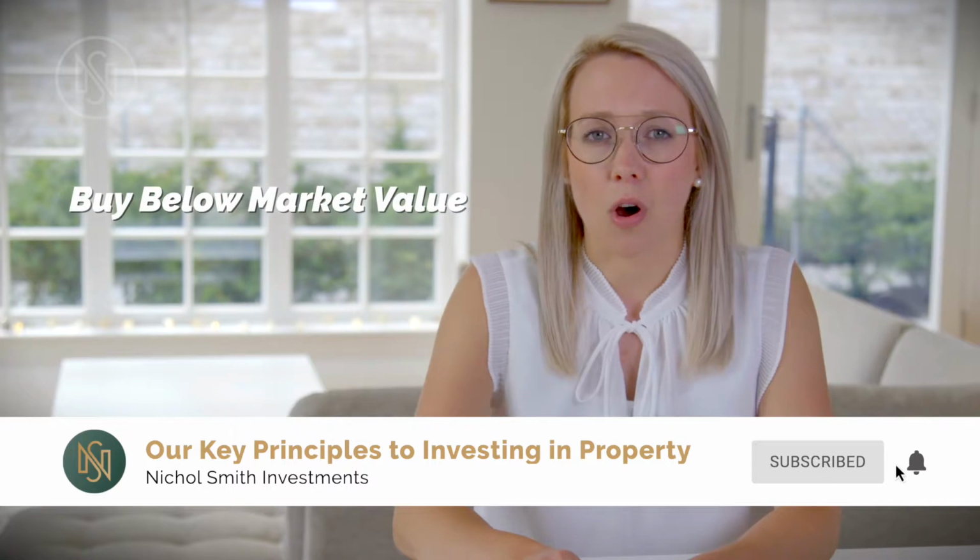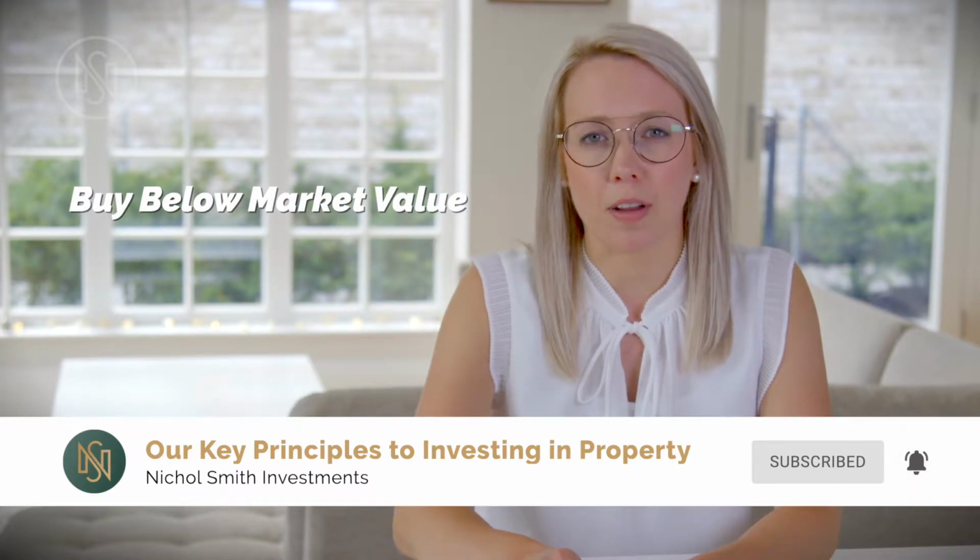I'm going to talk you through our key principles to investing in property, which will ensure any property investment you make will be profitable and provide secure long-term returns. First off, we recommend you always buy at below market value. This means you're securing equity at the point of purchase, which helps protect your investment against any downturns in the market. This also means if we refinance your property, we can reuse your deposit to buy your next property, creating infinite return on investment.